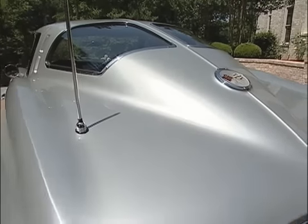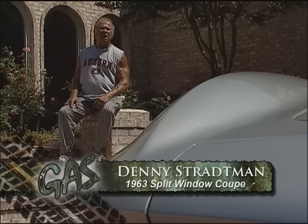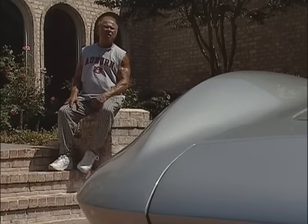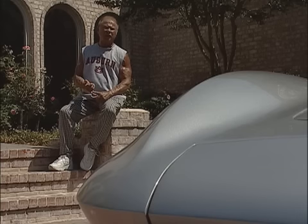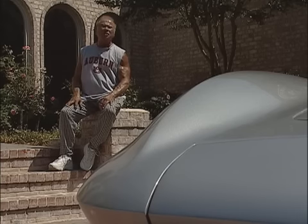It was bought new in 1963 for a woman for her 50th birthday. Well, they lived in Columbus, Ohio, and they never brought the car out of the garage until Memorial Day. And they only drove it till Labor Day on weekends, and then they put it back in the garage.